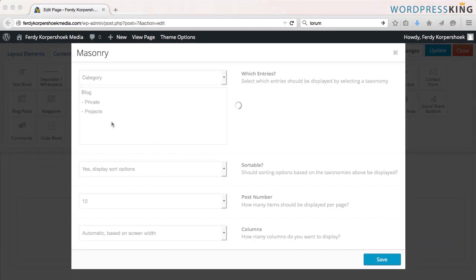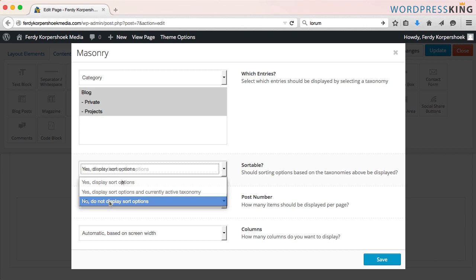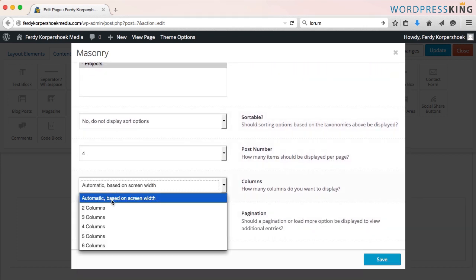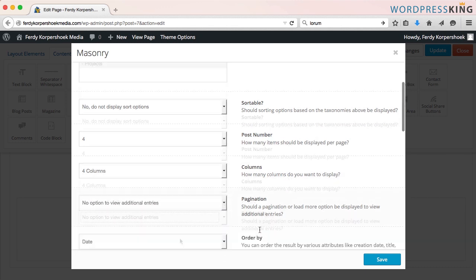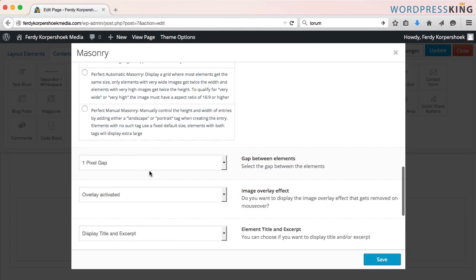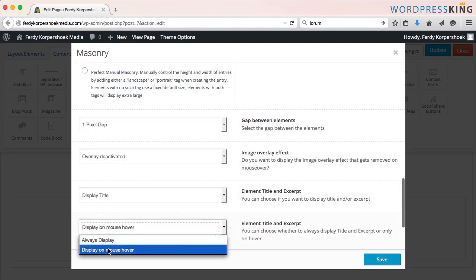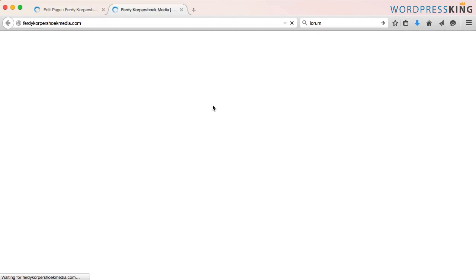I click on it. I choose all the categories. Post numbers 4. 4 columns. Page navigation, no. Put it like this. Save, order by date. I want it to be a perfect grid. 1 pixel gap. Overlay deactivated. Only show title at mouse hover. Save it. Update it. And let's take a look at our homepage.